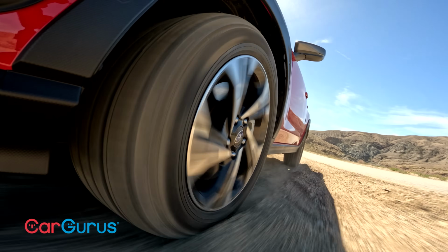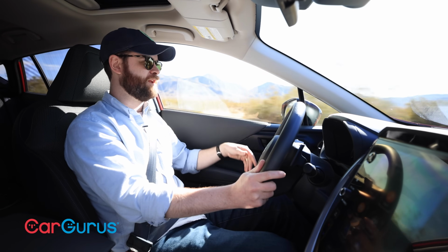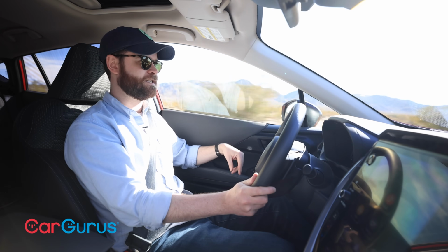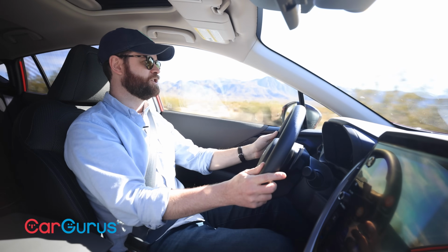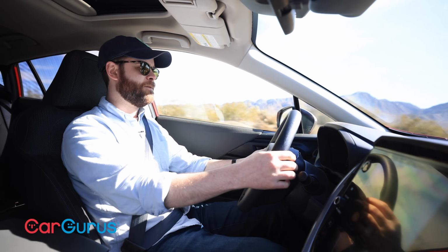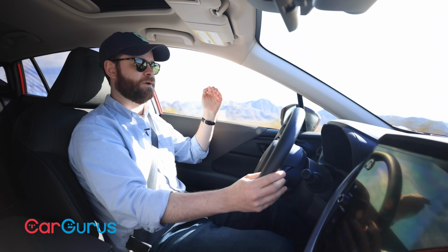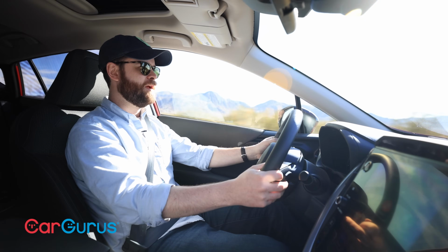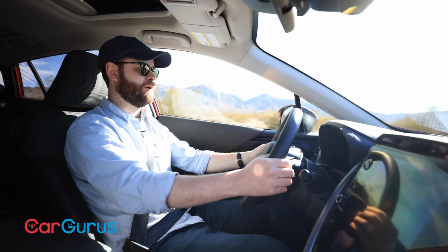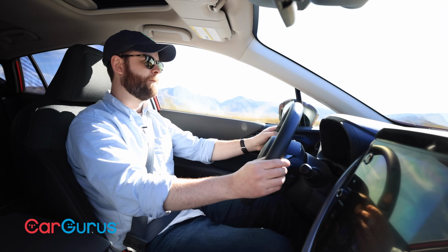Now, part of that feeling could be that they've adjusted the seats in the 2024 Crosstrek. So now they're bolted to the chassis instead of kind of sitting above the chassis. And they say that really helps reduce head toss, but I'm wondering if it also impacts that sensation of body roll and reduces that sensation. Either way, I'm pretty happy with how this car handles. It's not fast, but you know, it's also not a slow, roly-poly thing.